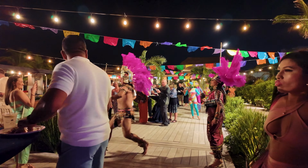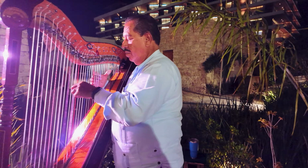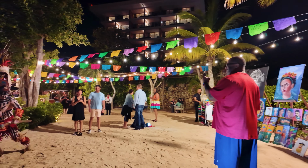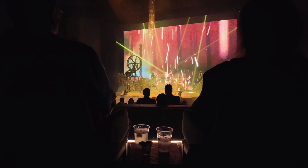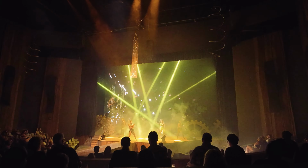It showcases the diverse regions of Mexico with musical performances, food, arts, and folklore. The resort even has a state-of-the-art theater that offers nightly entertainment for guests. During our stay, we watched an acrobatic show. It wasn't quite Cirque du Soleil, but it was pretty impressive compared to other shows we've seen at other resorts.